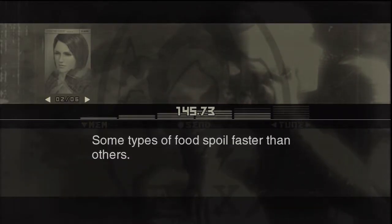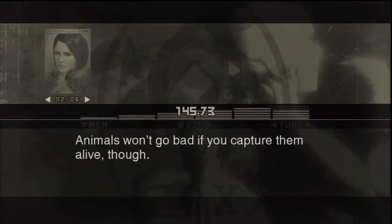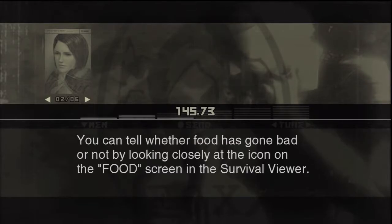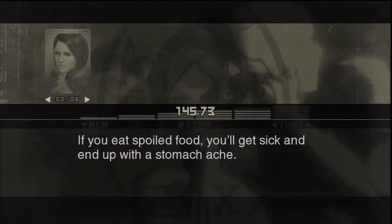Some types of food spoil faster than others. Animal and fish meat goes bad relatively fast, but plants and mushrooms generally last a little longer. Animals won't go bad if you capture them alive, though. You can tell whether food has gone bad or not by looking closely at the icon on the food screen in the survival viewer. So be sure to check the icon before you eat the food. If you eat spoiled food, you'll get sick and end up with a stomachache.